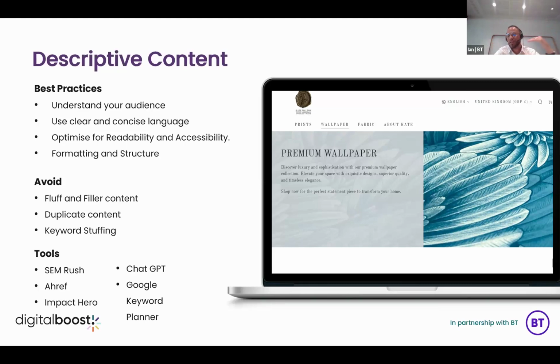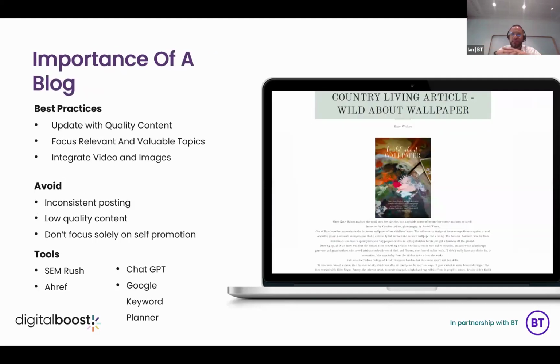And for most of us, we love a good storytelling. So just making sure that your website tells a story is key. Avoid fluff and filler content, which a lot of people just bounce off the page. Duplicate content as well. That's going to mark you down on SEO and keyword stuffing. Again, very similar tools to the previous ones because a lot of these will help with the foundation of your website, and then you can improve on it.